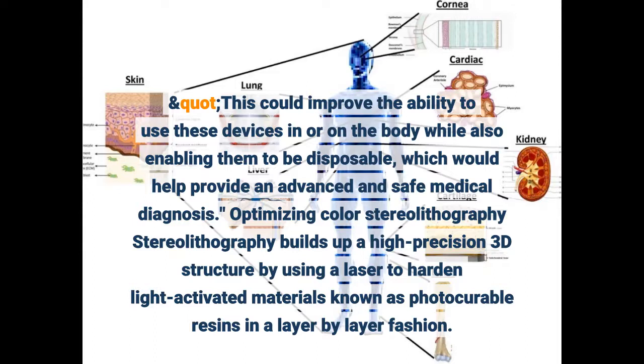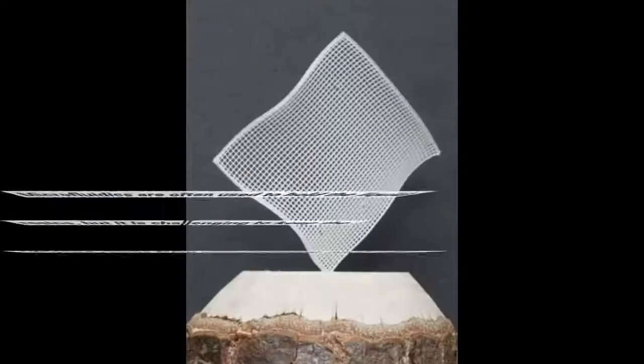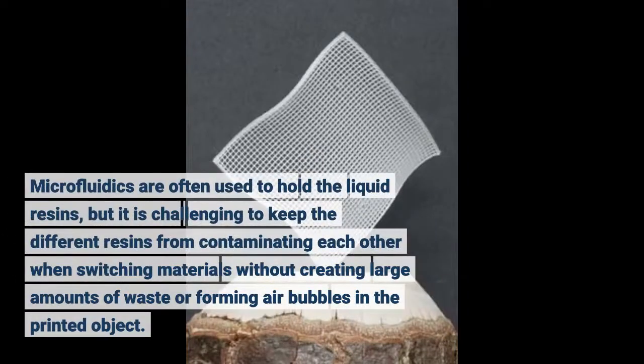Optimizing color stereolithography. Stereolithography builds up a high-precision 3D structure by using a laser to harden resin. Microfluidics are often used to hold the liquid resins, but it is challenging to keep the different resins from contaminating each other when switching materials without creating large amounts of waste or forming air bubbles in the printed object.